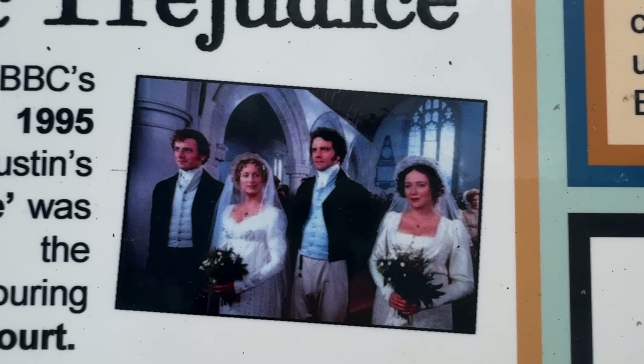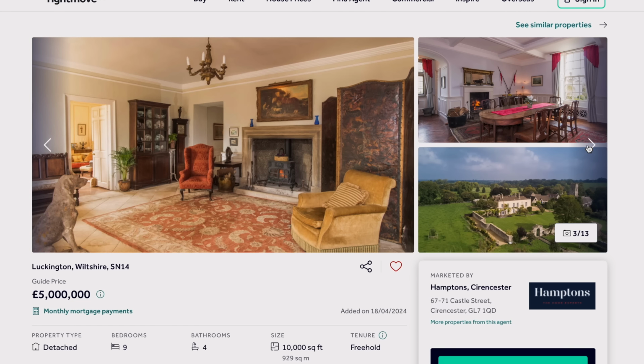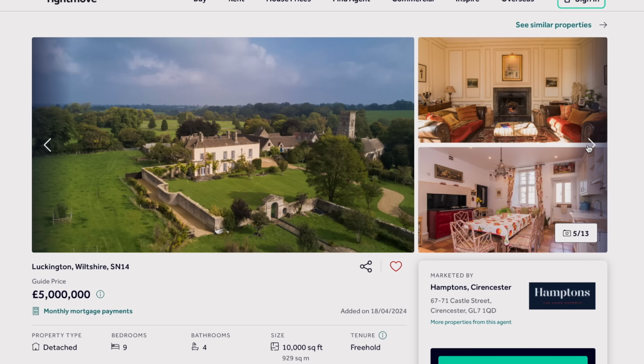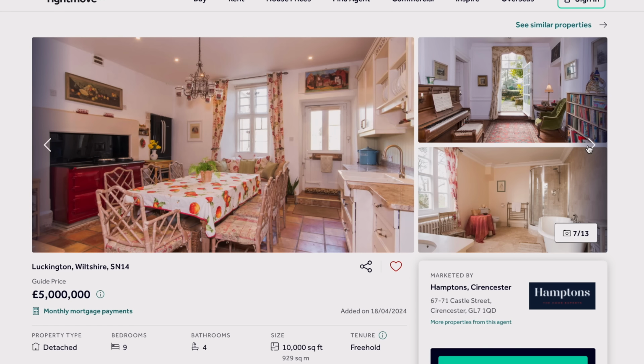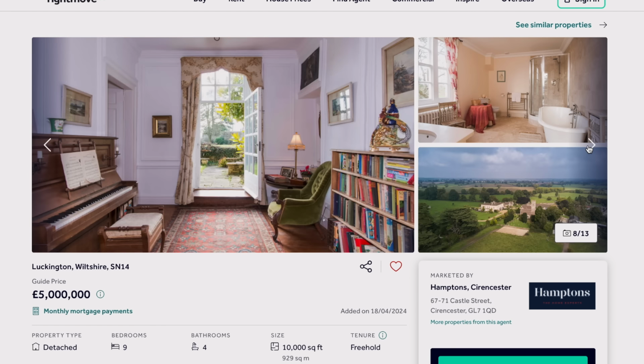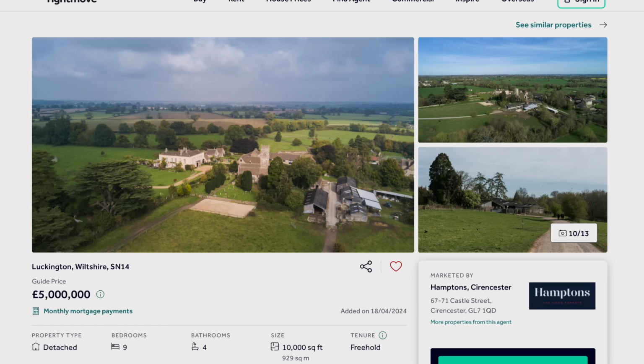Luckington Court is a private property located right next to the church and is currently for sale for a humble sum of 5 million British pounds. If anyone from my viewers buys this house, please invite me in. Of course, I'm just joking, but it is a spectacular property that was used in the miniseries as the Bennet House.